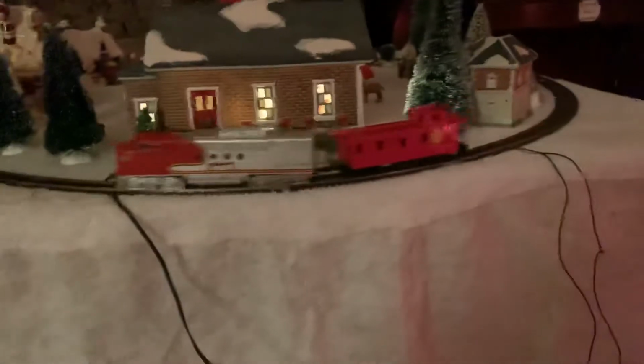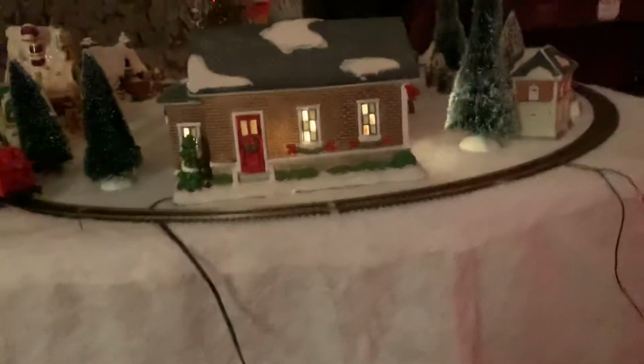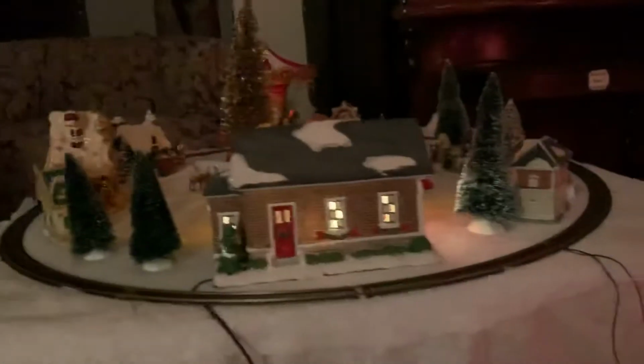So I spent a really long time doing this today. The tree and that. I think it is pretty nice, and I think it did turn out pretty well. I don't really have any passenger cars. I just have a caboose and a locomotive. And what's kind of ironic is that that locomotive is for the Santa Fe Railroad. I think you can probably imagine how that's ironic.